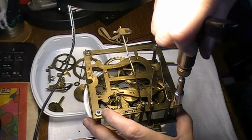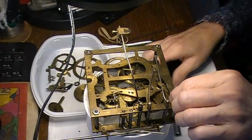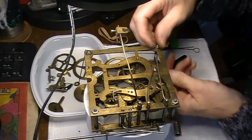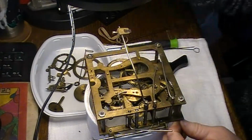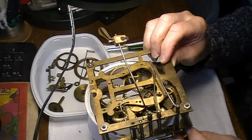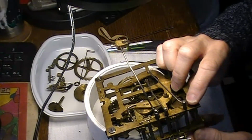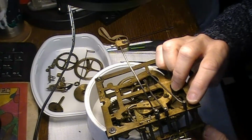So with the feet not on the other side, this whole thing is just turning and not letting me unscrew these. 3 out of 4 are unscrewing. This one is not. Put the foot back. Put the foot back the right direction.